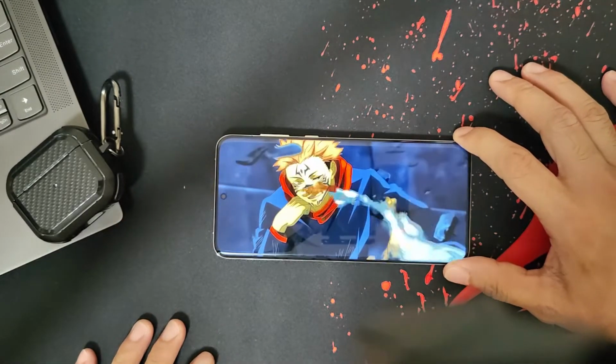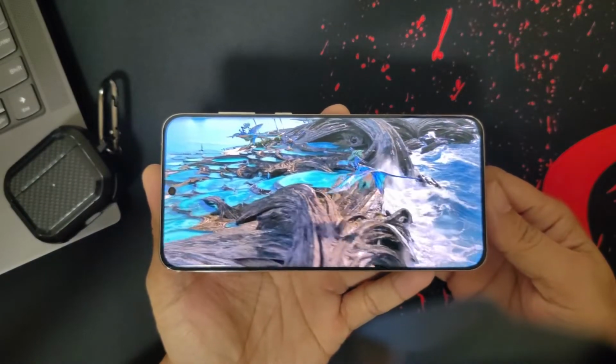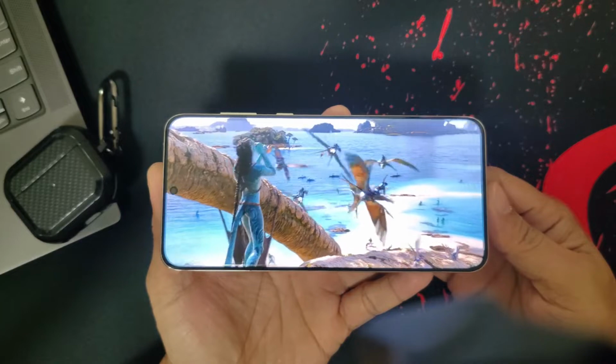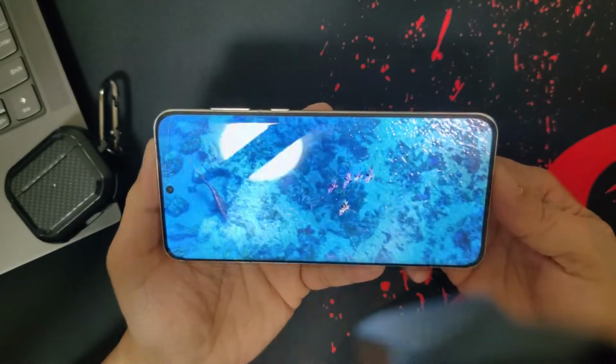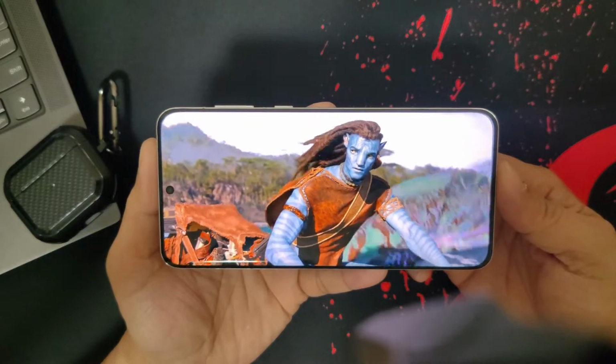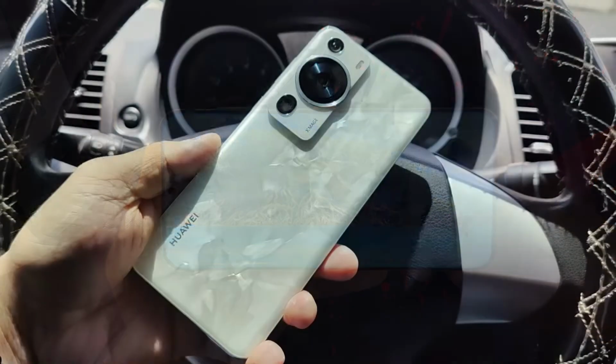It also supports a 120Hz adaptive refresh rate, which means it can adjust to the content you're watching or playing and save battery life when you don't need it. The screen also gained TÜV certification for color accuracy and precise color projection.